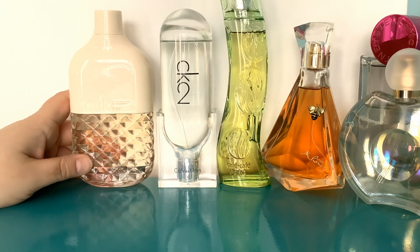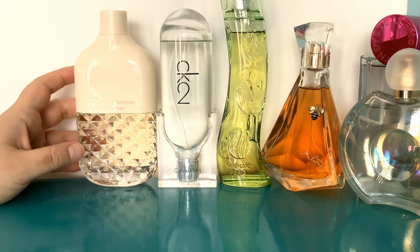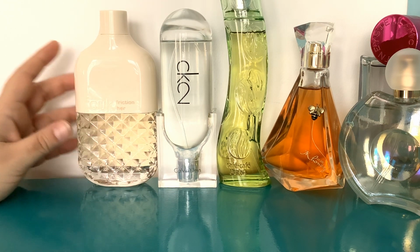I still love the bottle. It's a really easy reach, and it's actually a vanilla that is so easy to wear in really hot heat, so it's kind of amazing.